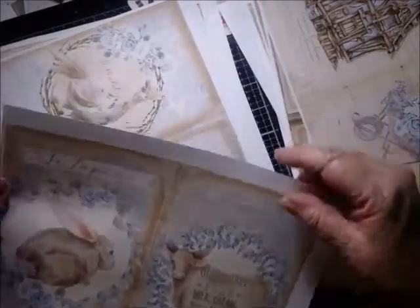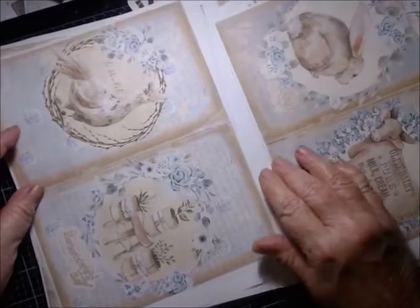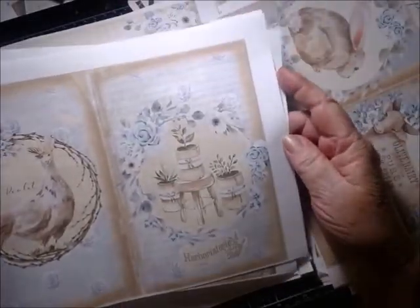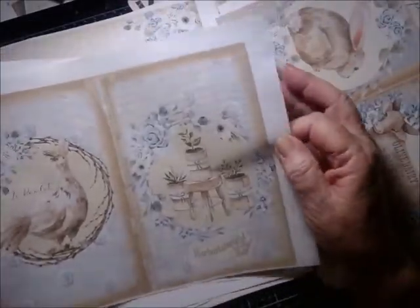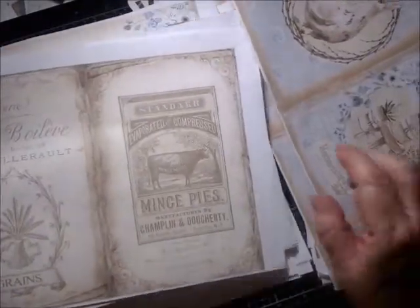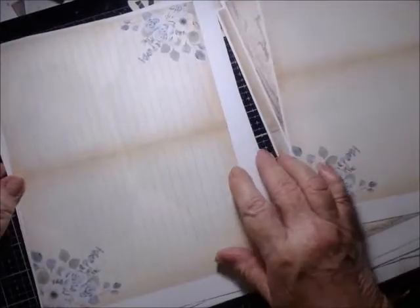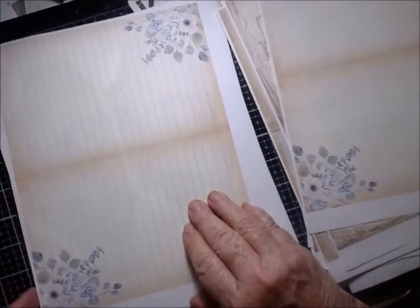Trying to think of which one I decided on for the. I did decide on the cover, guys, and I don't know which one it was. I love this one for a cover. I guess when I make it, y'all will see which one I decided on, because now I don't remember.